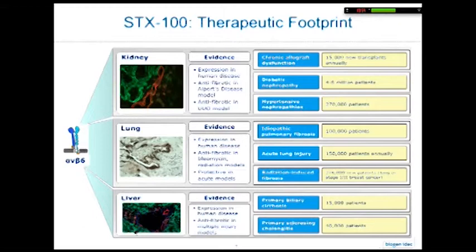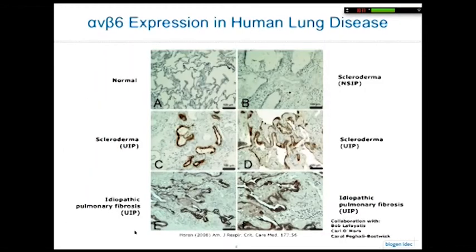But what was important for us was to identify those diseases for which there was really good scientific rationale, but really equally important, where we could execute a clinical trial and integrate a translational medicine approach in the very earliest stages of development. And IPF sort of percolated to the top, and I'll take you through that.